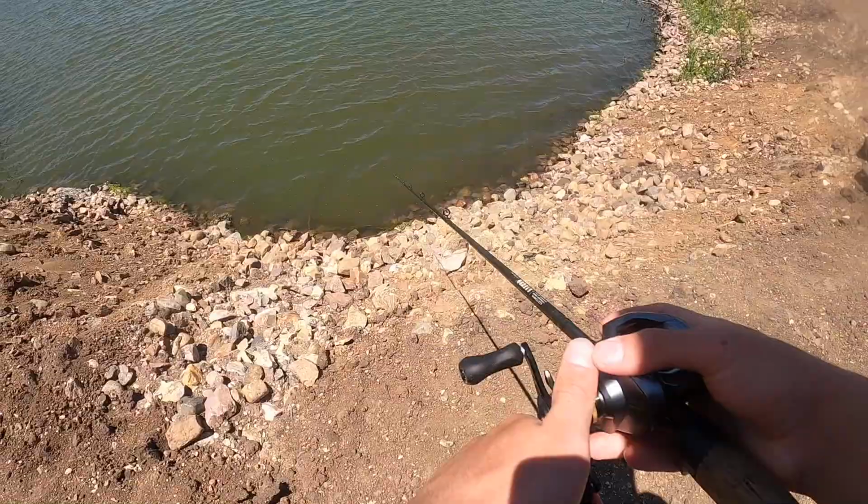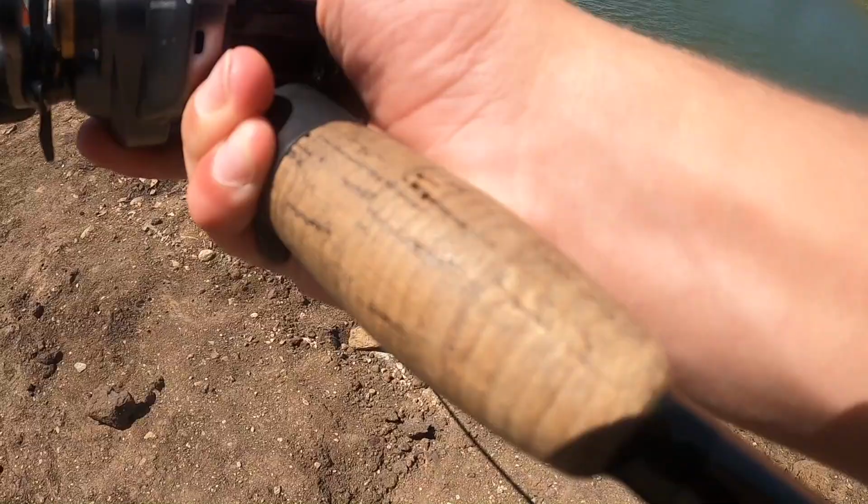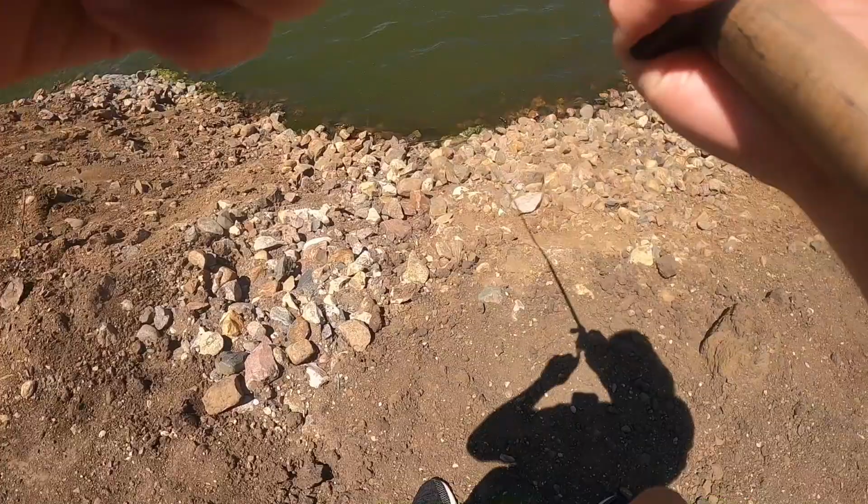Going out with the mega worm. Just checks it right there. So. Did I get snagged? What the heck? Oh, I think I have a fish. Guys, I don't know what kind of fish this is, but... Oh my, is that a big bass?